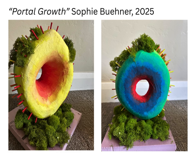The piece is visually engaging and thoughtfully crafted. The bold color choices and use of mixed material give it a strong presence. One of the strengths is how it activates the space around it, not only through its form, but through the textures and protrusions. If anything could be improved, it might be the integration of the moss.